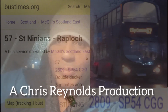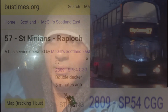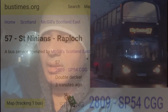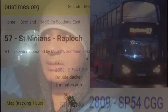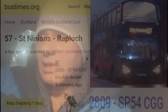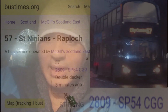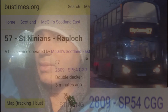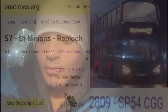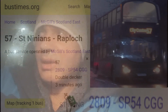It's the Volvo B7TL with the Wright Gemini bodywork, originally fleet numbered 1 to 18. They came new to Dundee in October 2004, and they remained in service with Dundee City. It was National Express originally that owned the buses in Dundee.